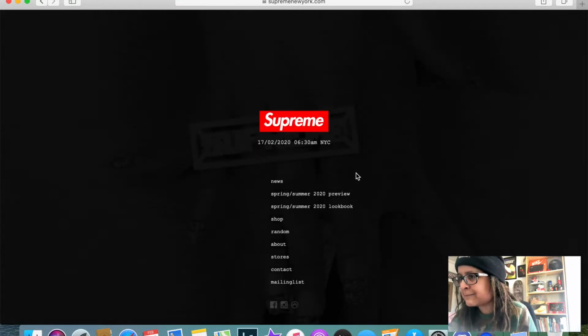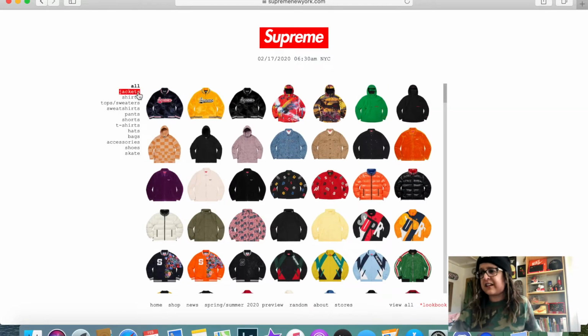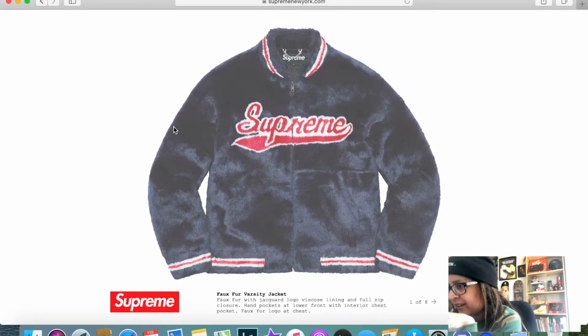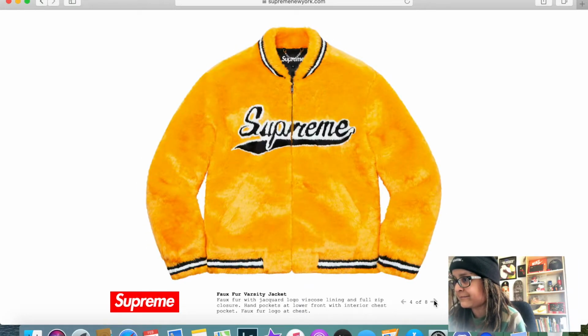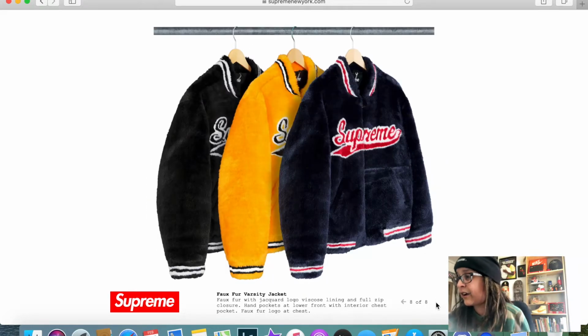Here we go, the preview. Right. Oh, I'm excited. I am going to leave the accessories till last. That's what I'm going to do. So let's go through all the sections, starting with the jackets. I love this. I love it. Faux fur varsity jacket. I love this colourway. I think the yellow is great. The black is great. Would I wear it? Probably not, but it does not mean I don't like it. I think this is a great jacket.